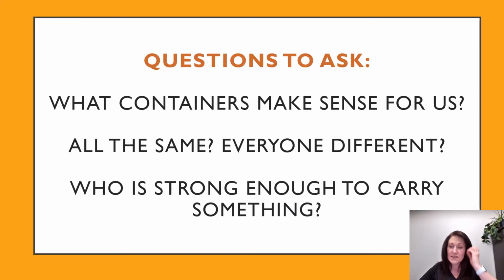So now questions to ask for this are: what containers make sense for us in our situation? Should everyone have the same container? Should everyone be different? And who's strong enough to carry a heavier load than another, maybe? And if there are small children that can't carry anything, which parent or maybe which teenager or older child could help distribute the child's or the infant's needs or the toddler's needs through their packs?